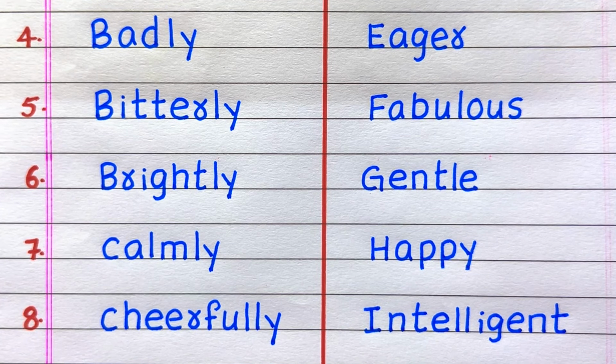Fourth example of an adverb is badly. Fifth, bitterly. Sixth, brightly. Seventh, calmly. Eighth, cheerfully. Fourth example of an adjective is eager. Fifth, fabulous. Sixth, gentle. Seventh, happy. Eighth, intelligent.